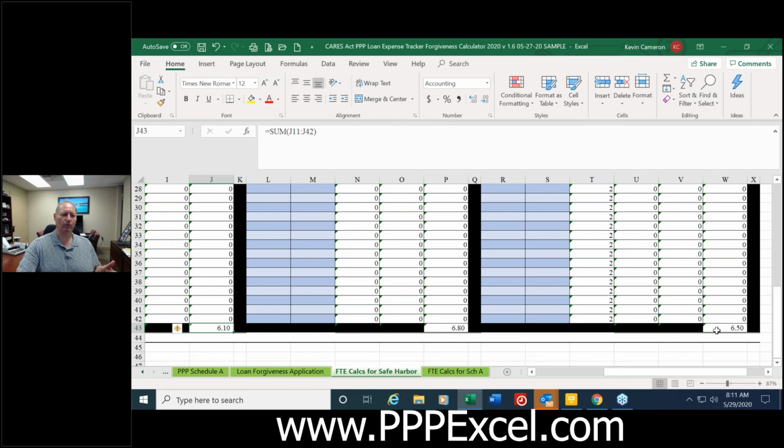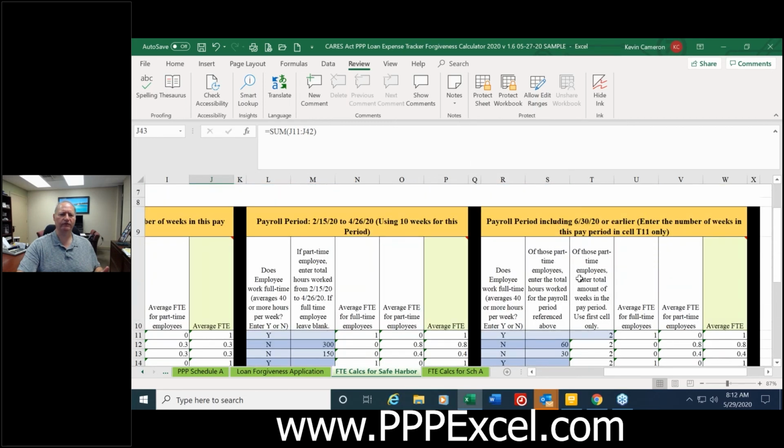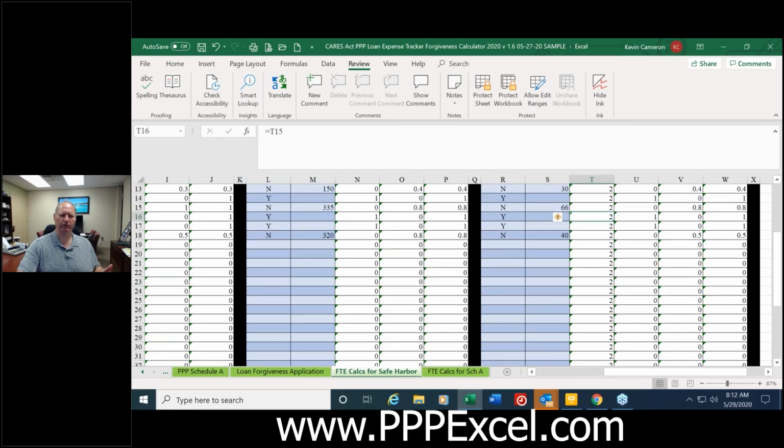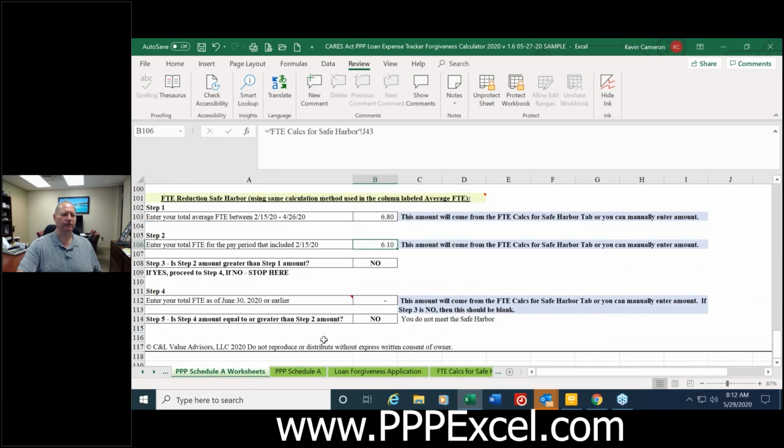The spreadsheets for the FTE calculations are unprotected. We did that because we are hearing from a lot of people telling us that they need to add additional lines, and so we found it easier just to not protect that worksheet at all. You might also have to edit the number of weeks in here, so we felt it would be easier for you to be able to edit that screen than try to lock some cells and unlock others. So when I go back to the PPP Schedule A worksheets, you'll see that my formulas now bring over those amounts I just mentioned.